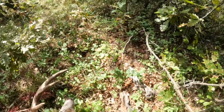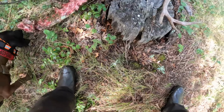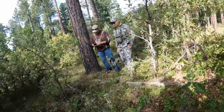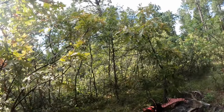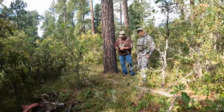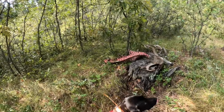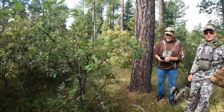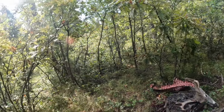That's your buck? Enough left for the picture. That's him. Good boy. I am impressed, dude. Let that dog eat the rest of it. I ain't kidding you now. Can you call your buddy and tell him it's him? Thank you. Wow. Diesel. This dog is impressive. Congrats. I never found that deer, man. Good job. Appreciate it. Yeah, you ain't finding that deer. No. Hell no.